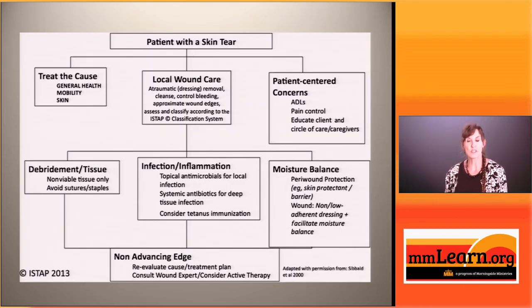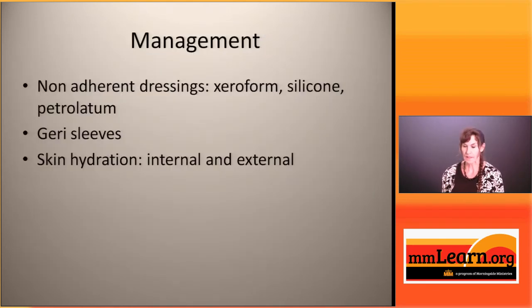So in terms of a patient with a skin tear, this is just a nice algorithm for your reference. But your local care is really going to be focused on stopping any bleeding if it happens to occur, and making sure that you are using non-traumatic dressings. I really prefer non-adherent dressings for these types of patients. So your non-adherent dressings might include Adaptic, Xeroform, silicone dressings, petrolatum-impregnated dressings. All of those are certainly very appropriate.